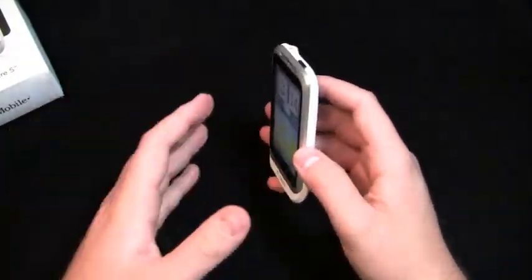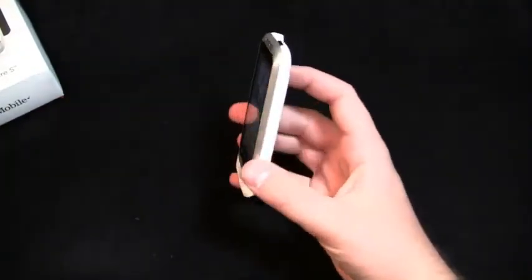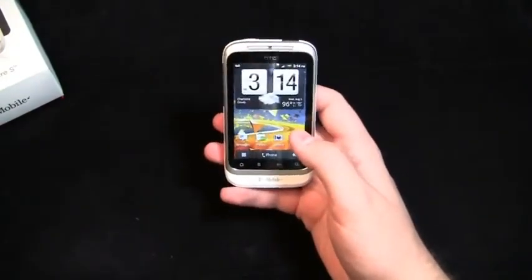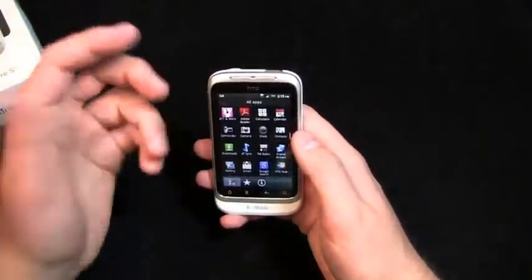And it's funny, I actually just got back from Europe. I was on vacation in Italy and Spain. And this thing is incredibly popular overseas. A ton of the people that I saw in Italy, some of the people I saw in Spain were walking around with the Wildfire and the Wildfire S. So very, very popular devices, and let's hope that it takes off in the States as well, as a viable option for people migrating up.